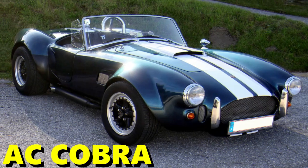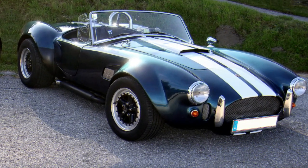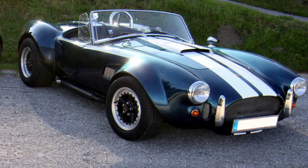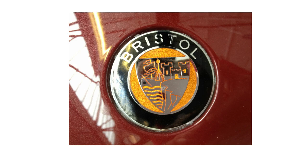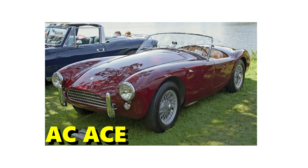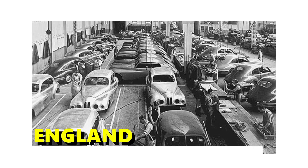The AC Cobra, sold as a Shelby Cobra in the United States, is a British-American sports car with a Ford V8 engine produced intermittently in both the UK and the US since 1962. Like many British manufacturers, AC Cars had been using the Bristol straight 6 engine in its small volume production, including the AC Ace, which is a two-seat roadster. And for those who do not know, Bristol is a small-scale car manufacturer from England.